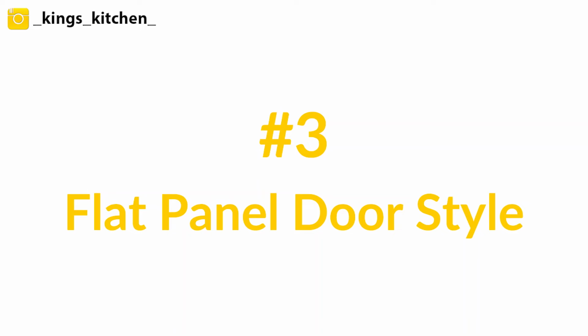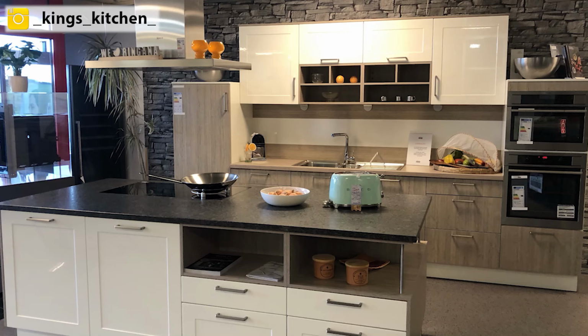Number 3. A flat panel door style. Now you can absolutely combine this with a small detailed door, like a shaker door style, but you should really think about adding a flat panel door style for an authentic German kitchen design.